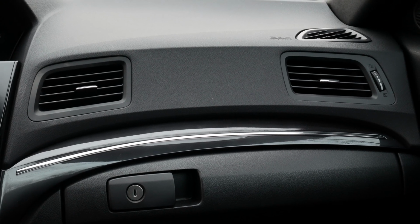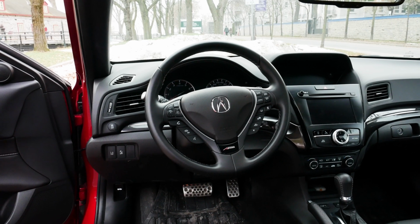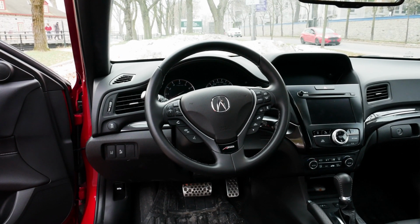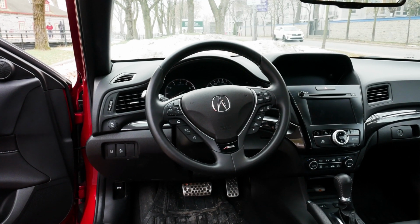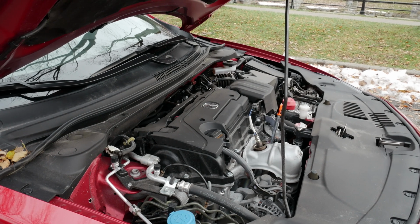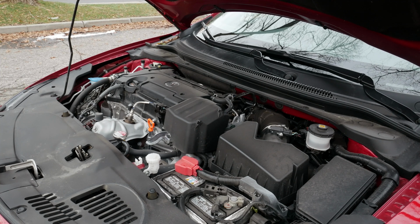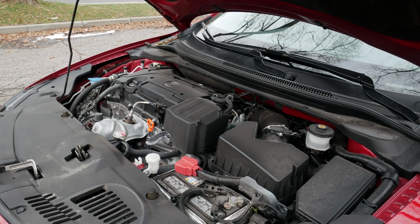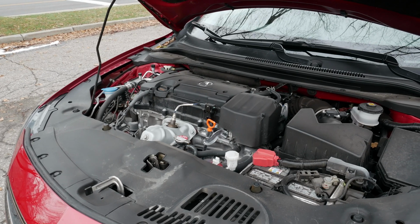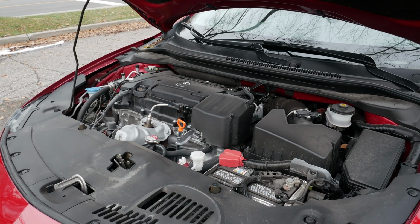The mid-trim premium is a significant value with leather seats, a 7-speaker sound system, and the most useful electronic aids, blind spot detection and rear traffic monitoring. This ILX comes with the trusty 2.4-liter inline 4-cylinder engine that unfortunately requires premium fuel and makes a solid 201 horsepower and 180 pound-feet of torque through an 8-speed double-clutch automatic transmission. Fuel economy is 9.7 liters per 100 km in the city and 7 on the highway. Here are my thoughts on the road.